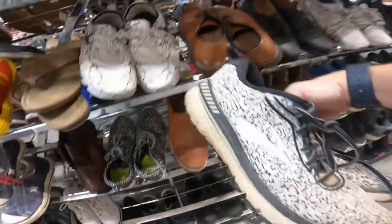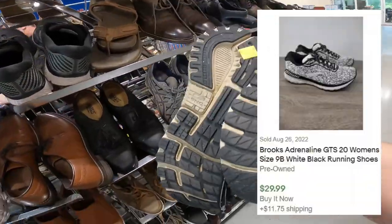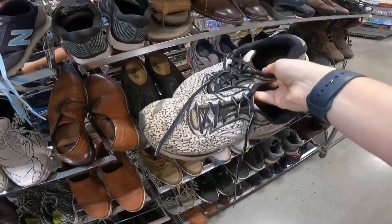It's a pair of these Brooks we've picked up a couple of times. The bottoms look pretty good, and the uppers just need some cleaning.